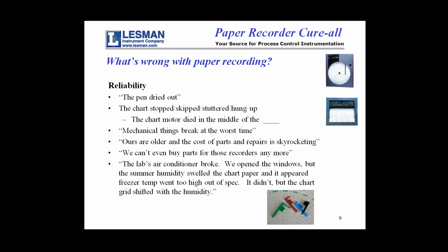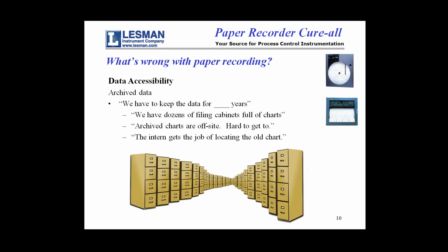This doesn't happen very often, but somebody actually realized the lab air conditioner broke. So they opened the windows, and it was summertime. The humidity outside was 98% humidity. It actually swelled the chart paper so that it appeared that the temperature had gone out of spec on a freezer, because the paper swelled with respect to where the pen was charting. It didn't, but the chart grid shifted and caused all sorts of problems in qualifying that particular lot of material.